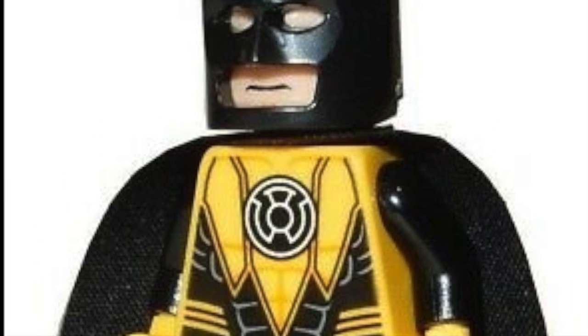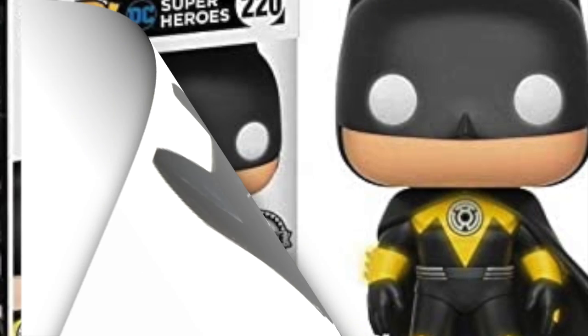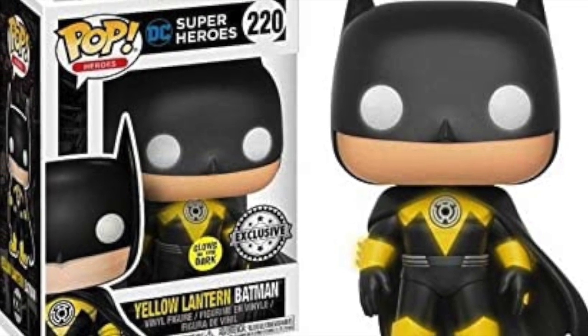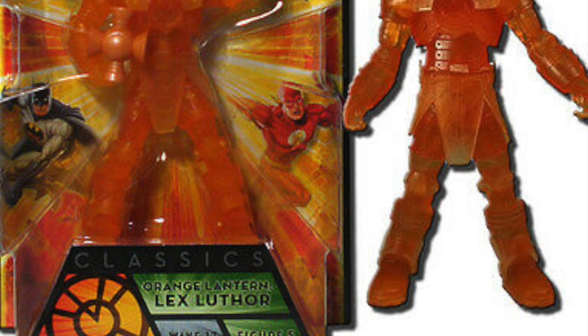But it still became a kind of major variant for toys. Lego took advantage of this, as did Funko Pop. But unfortunately, when we put it out, it looked like we were making something up that wasn't true to the comics, and it kind of backfired.